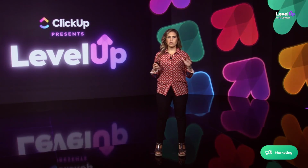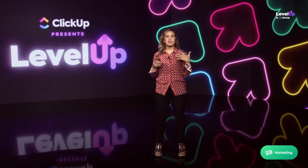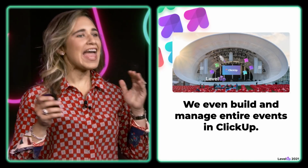The features we use are optimal for our workflow and for our specific projects. We vary between usage of features based on what will help us be more productive and work faster. And as I mentioned, we really do plan everything in ClickUp.